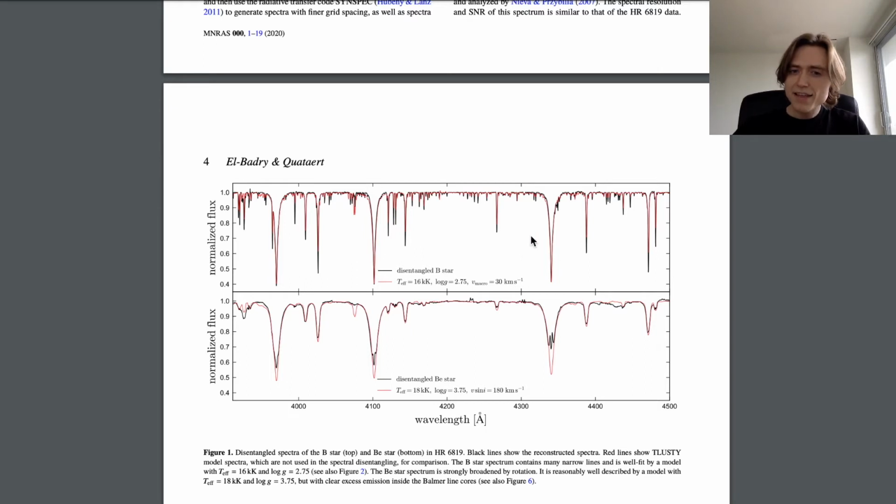So notice here that the absorption lines of the B star are much sharper than the BE star. And that comes down to what I was saying earlier, that this BE star is rapidly rotating. So that's a cool bit of evidence for this speed of the rotation.